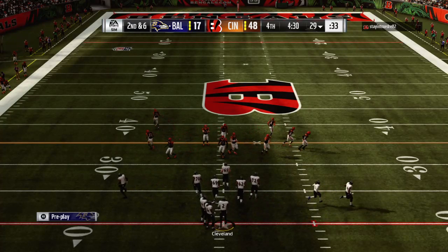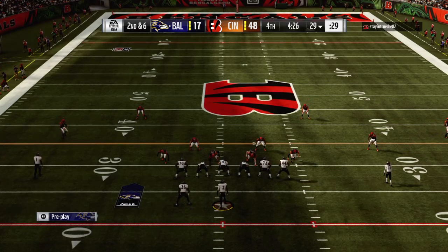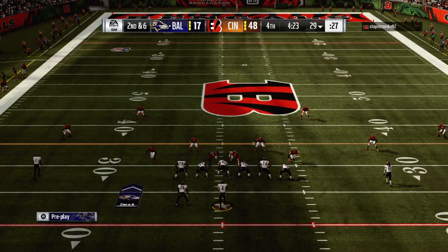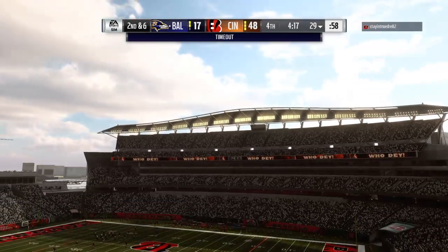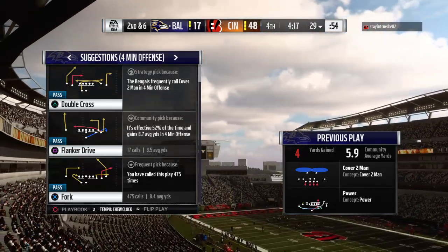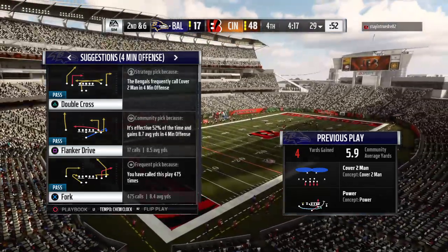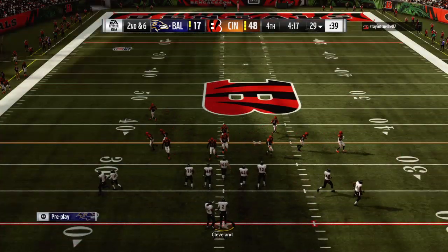Second and 6, just inside the 30. Hurry up, here we go. Green 39. Green 39. Now hold everything here. We're going to get a timeout by the offense. It's just their first. They'll be down to 2 remaining as we step aside here in the 4th quarter. Detroit! Detroit!